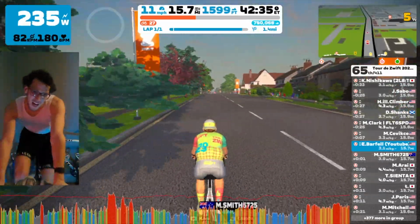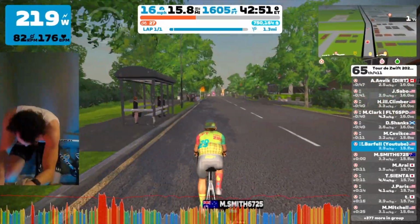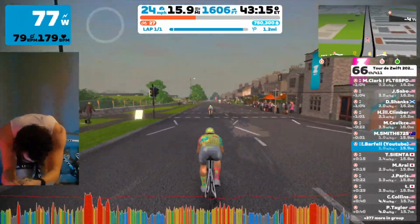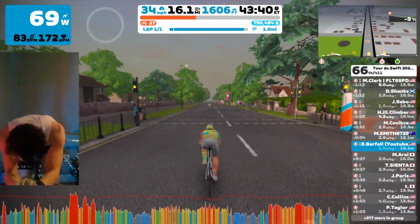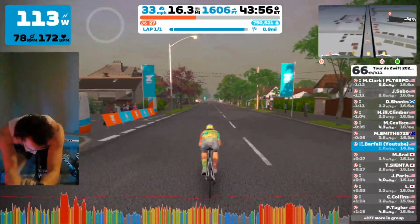This guy comes flying around me like it's on flat ground or something. Well, I guess by the time he does, it is flat ground. And then it's downhill, and I cannot catch him. Look at this. He's doing this big effort, 3.0 plus watts per kilo. I try to match it. I just can't. I've got nothing left.